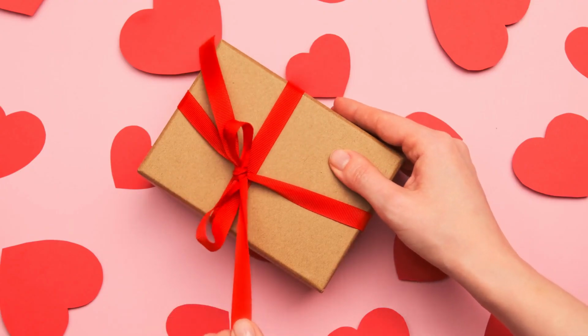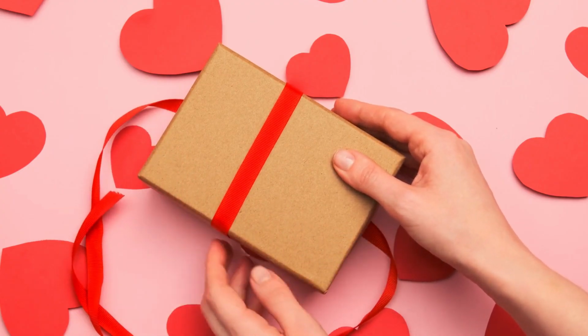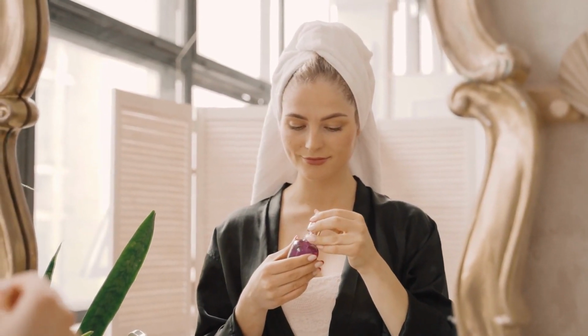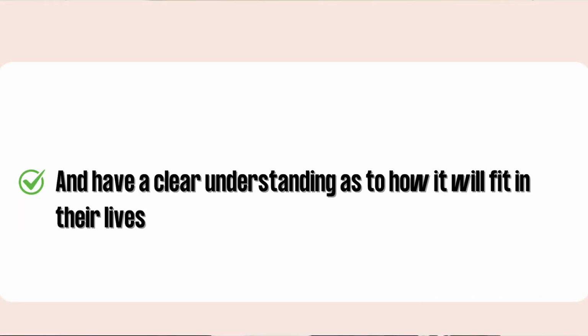We want you to use real photos of happy customers using your product. Don't just use boring, styled images. We want to make your customers see themselves using your product and have a clear understanding as to how it's going to fit into their lives.